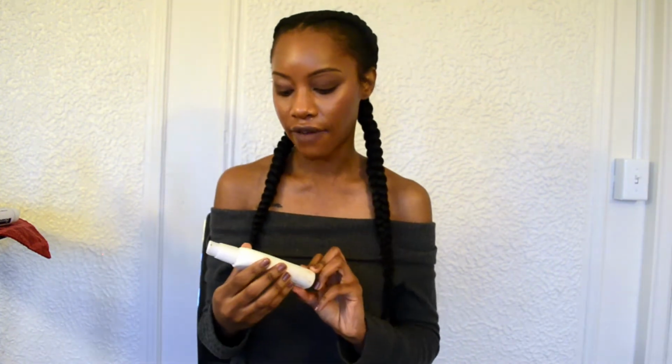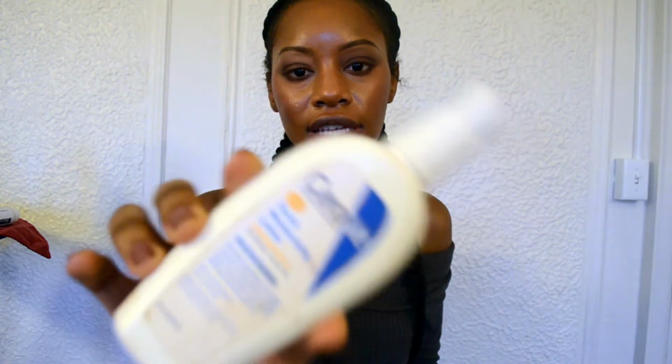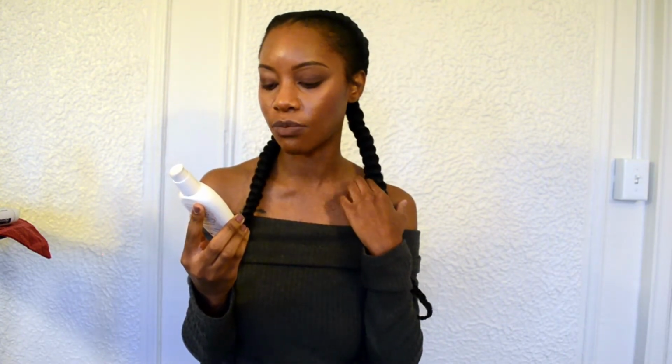The other thing that I use on my face is called CeraVe. It looks like this. It's hypoallergenic, I believe. It doesn't say that, I just made that up. It's non-comedogenic, non-irritating. It's an AM facial moisturizing lotion.